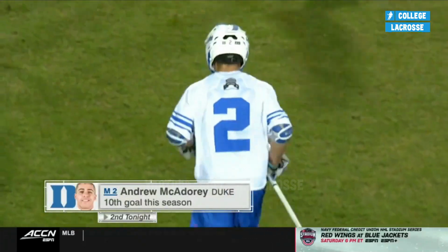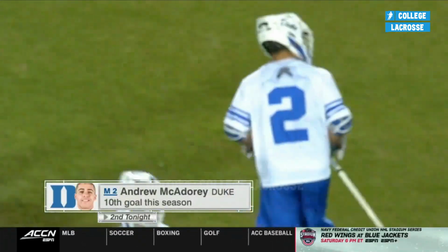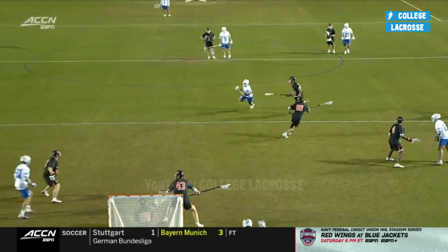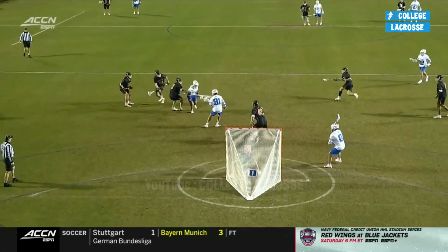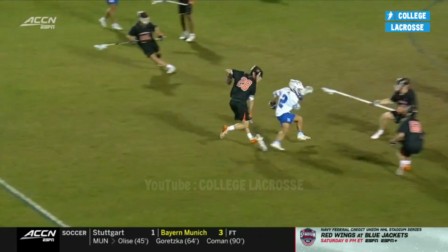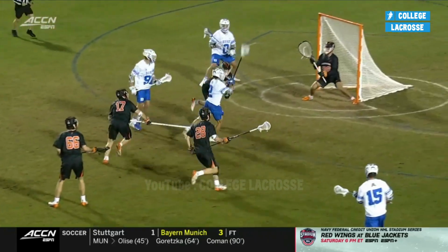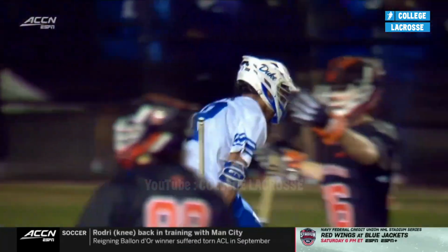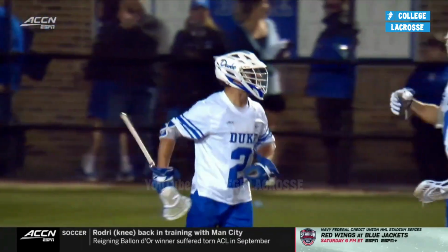What a goal! Colin Burns elects to not shoot the ball down here. It's a turnover. McAdory one-on-one. This is the first time they elect not to really slide to him. They've been flushing him out all game. Biggest face-off of the night after that McAdory goal. Ben McCarthy, the freshman for Duke.